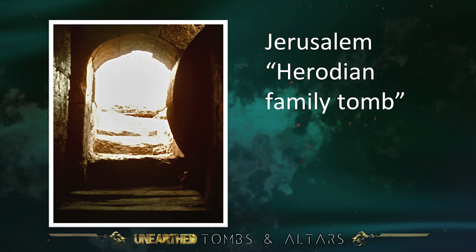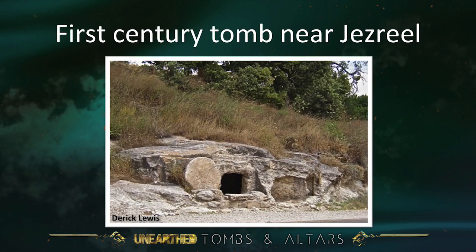Let's look at another. Let's go north to Jezreel. And there is a 1st century tomb, and we see a doorway cut out of the rock, and it's very low. You'd have to bend over to look in. So this is the kind of thing that the New Testament is describing, and here it is in Israel, a door that's fairly low, sealed, as we'll see later, by that big stone, and you go inside, and there's a cave cut out of the rock where they would have buried someone.